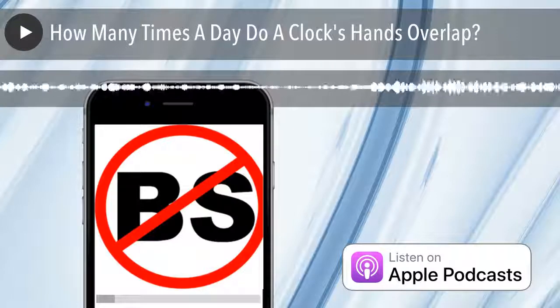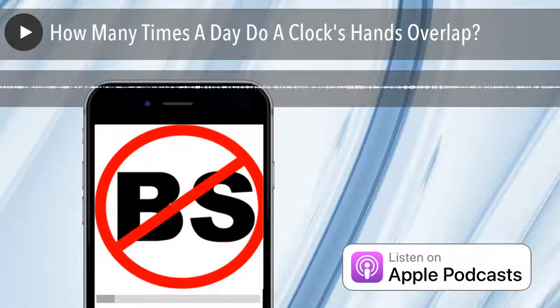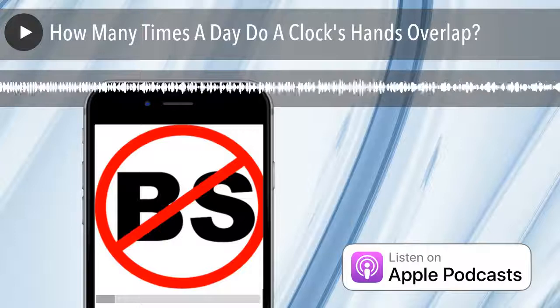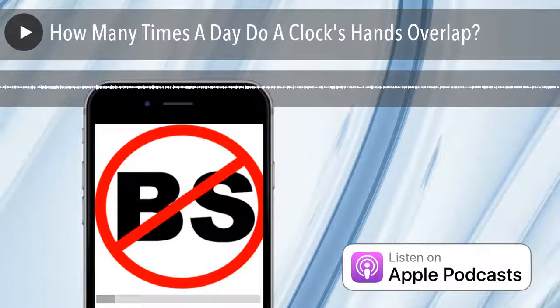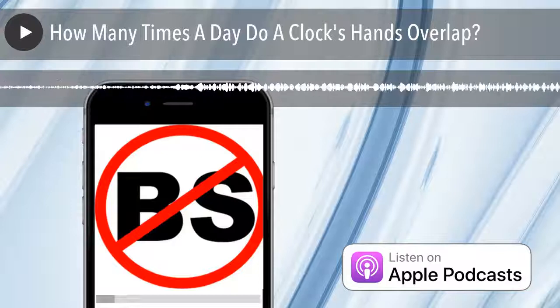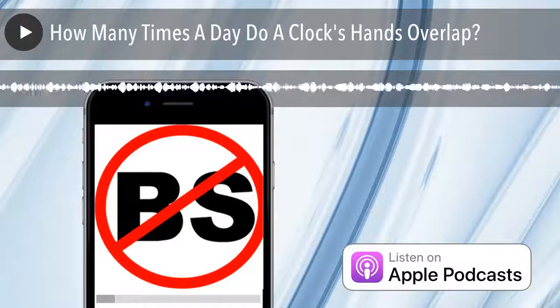It therefore follows that the second time they overlap, the minute hand would have completed 2 more laps than the hour hand. So we can conclude that T equals T over 12 plus N. Since we have 24 hours in a day, the equation can be solved for N. 24 equals 24 over 12 plus N. 24 equals 2 plus N. N equals 22. So the hands of a clock overlap 22 times a day.